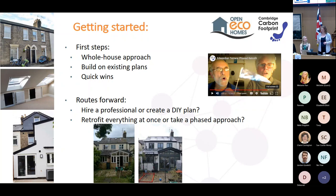A whole house approach also takes into consideration knock-on impacts that any of those measures might have on the rest of your home. So, for example, on ventilation. If you're thinking about insulating really well, the motto is build tight, ventilate right.